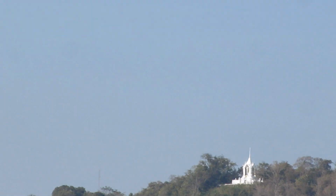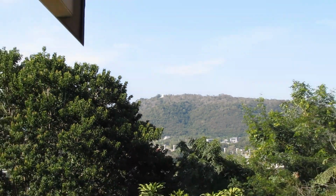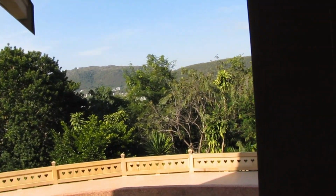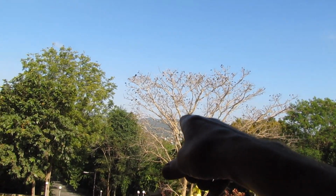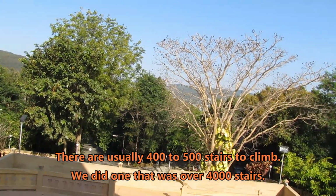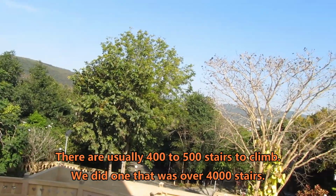That was a nice hike up. We try to find a temple in the mountains, and near Khao Yai National Park there's plenty of mountain temples. And yesterday we spotted one. Well, you can't see it through the trees, but there's one over here. Actually, I think it's over here that we haven't been to yet. We're probably going to do that one tomorrow, get our morning exercise.